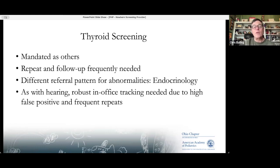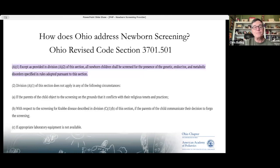Just to say that again, it's really the office policies that are the big piece to thyroid screening. So how does Ohio address newborn screening? This is the Ohio Revised Code for the newborn blood spot. Again, I alluded to this a little bit earlier, that all kids should be screened for genetic, endocrine, and metabolic disorders, as well as critical congenital heart disease and hearing screening.